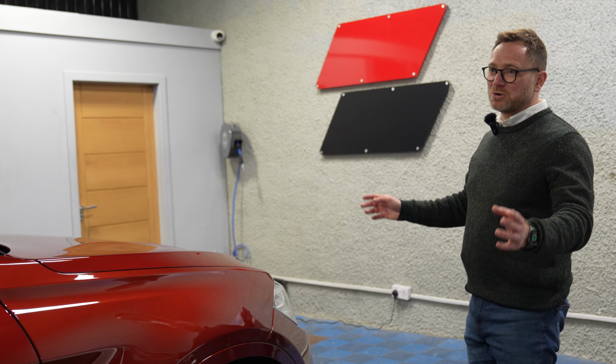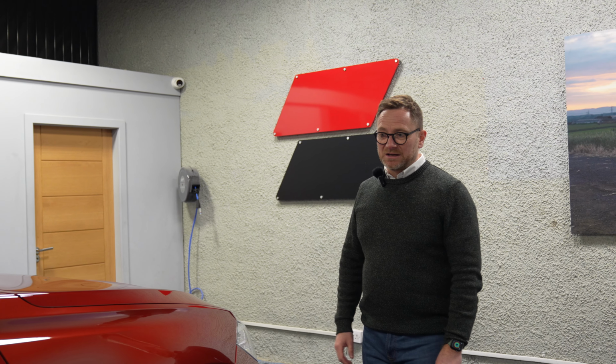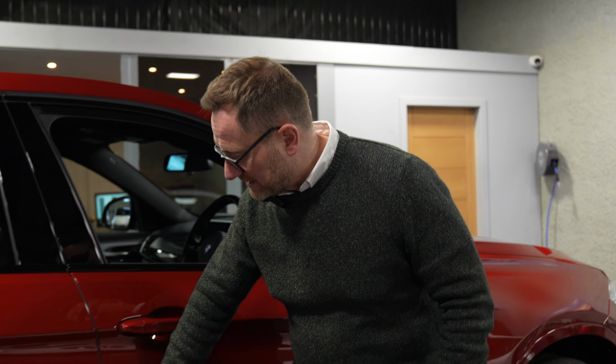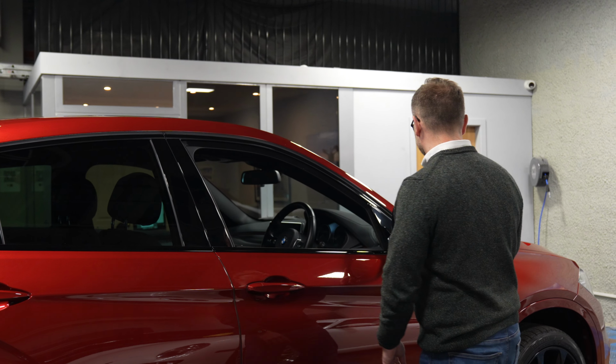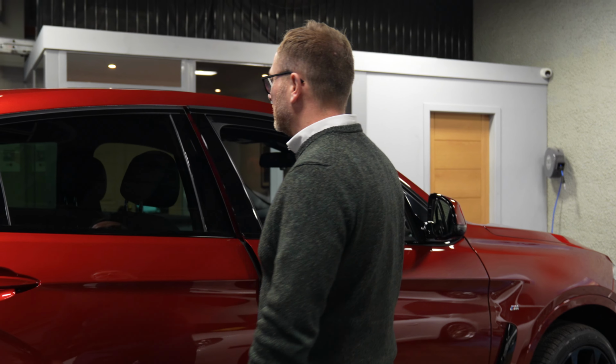But all the bumper corners are all nice and clean. A few tiny little touch-ins in the bonnet. No parking dents. The edges of the doors are completely mark-free. These are all the things you tend to find start to get bashed when people get a wee bit older. Corner of the mirrors, that sort of thing. So yes, nice and clean on the outside.